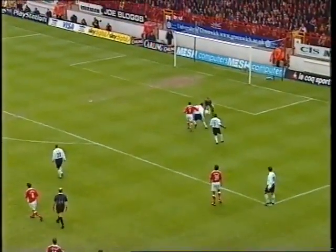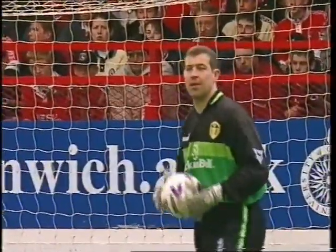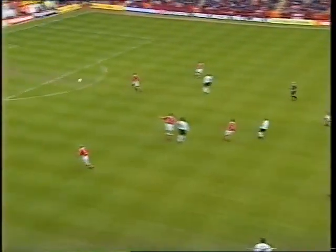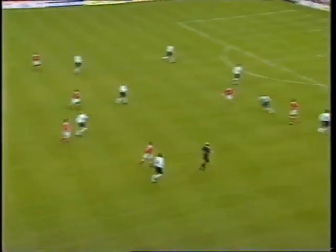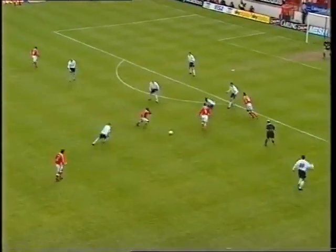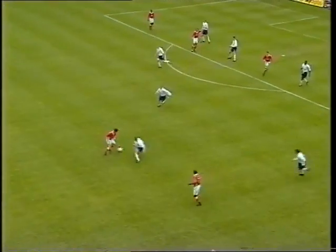Kinsella with a firm header. Hunt just couldn't quite get round the back of David Wetherall. Well, the crowd is certainly noisy here at the Valley, and their loyalty away from home has been rewarded by the club, who are paying for them all by rail and train to go to Everton next week in that vital match. That's the sort of club that Charlton are.